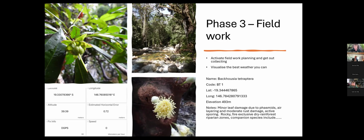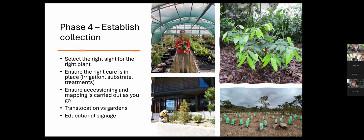Phase 4, which is the final phase for what we're doing with our one, is obviously establishing the collection. This is where we're up to now. So selecting the right site for the right plant. Like I said earlier, you don't want to put a giant tree right next to a building or on top of utilities or near water, like piping. And you don't want to put a lowland shrub from a rainforest out in the paddock in full sun.